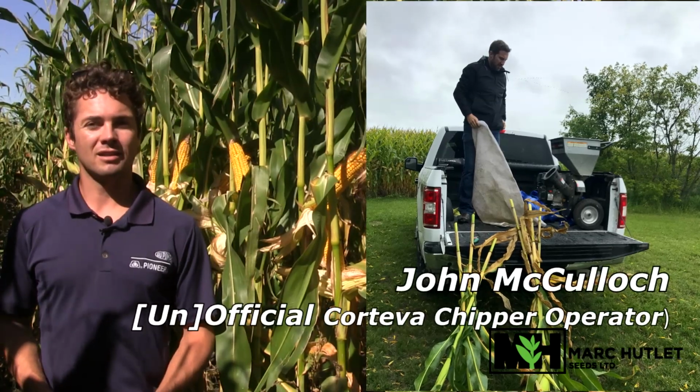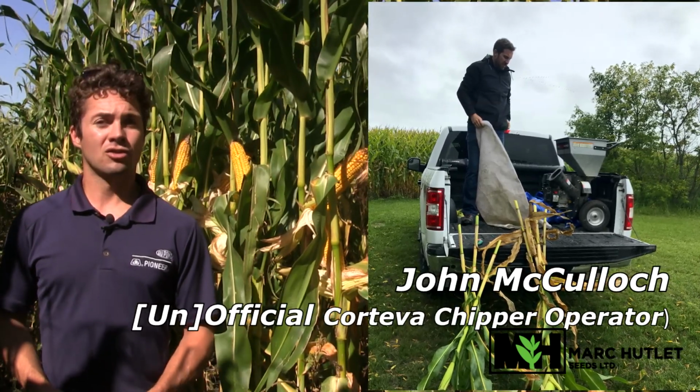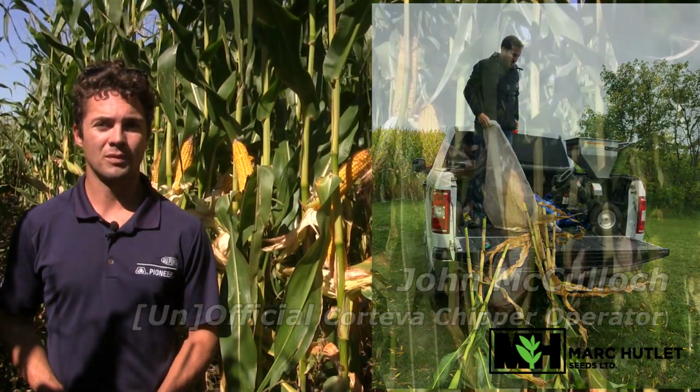To aid you with proper harvest timing, Market Outlet Seeds is bringing back their annual wood chipper season, where we can come and collect some representative plants from your field, chop them into small pieces, and then run a Coster test to give you an accurate whole plant moisture level. This will be starting next week, and we're going to provide a much more detailed update in terms of silage harvest timing.